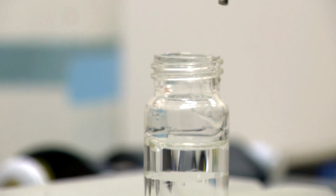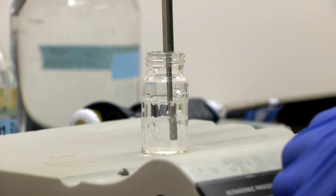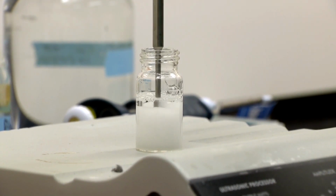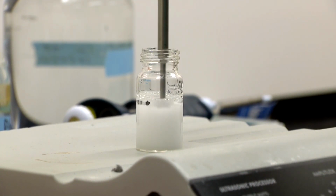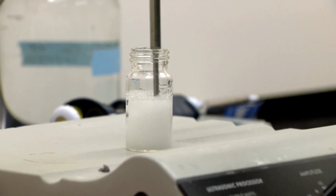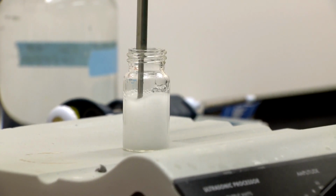All we have to do to get this is introduce a tremendous amount of energy locally to get little tiny droplets. So if you can see, it's becoming frothy white. It's just scattering light. So there's nothing chemically happening here. It's just all that oil is becoming tiny droplets, about 500 nanometers in diameter.